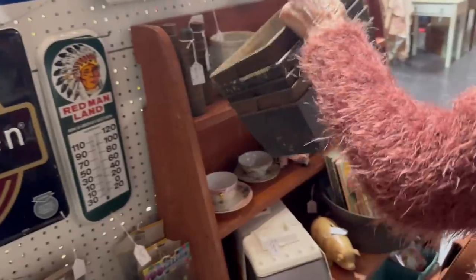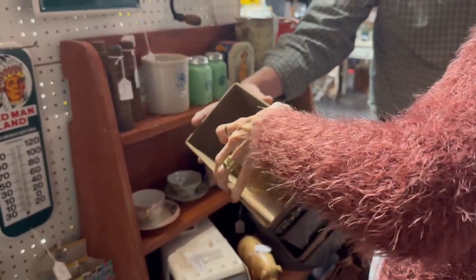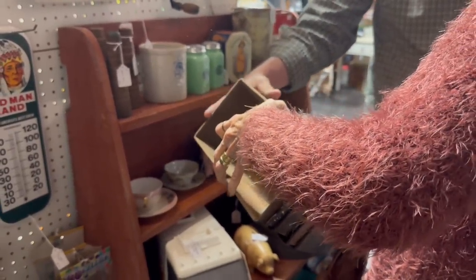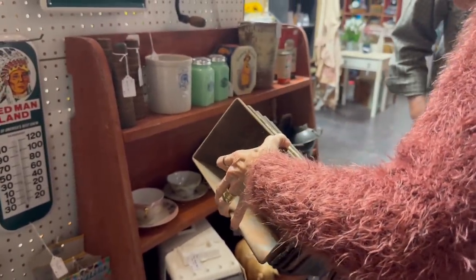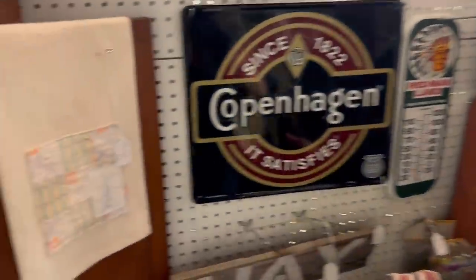You like the rusty one. This one's got green on it. That's pretty, that green. They're $6. Well, I can get a few of those and just mount them. Six of them. That's an idea.